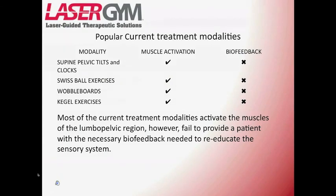Here are some commonly used lumbopelvic stability modalities used in the clinic: supine pelvic tilts and clocks, Swiss ball exercises, wobble boards, and Kegel exercises. As noted, all these modalities activate the appropriate muscles. However, as standalone entities, they lack the added biofeedback valuable in establishing neuromuscular reeducation.